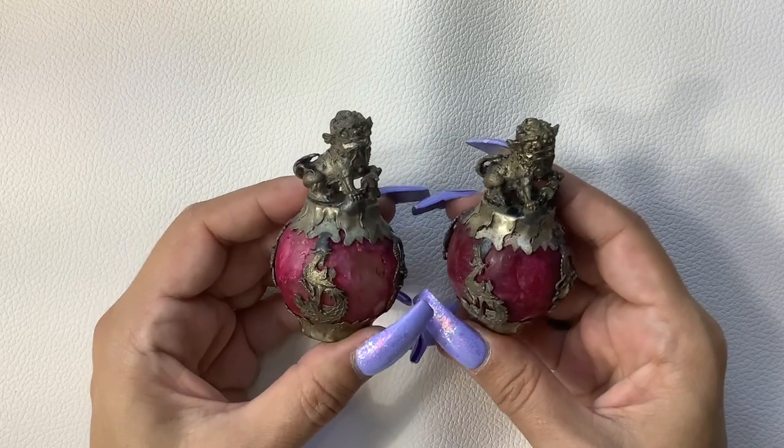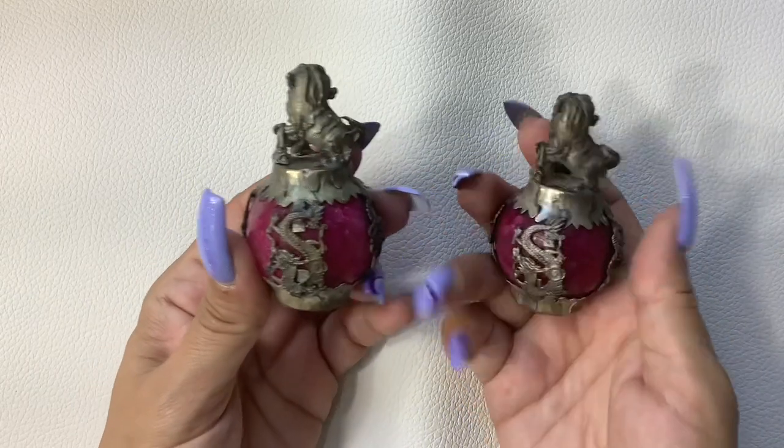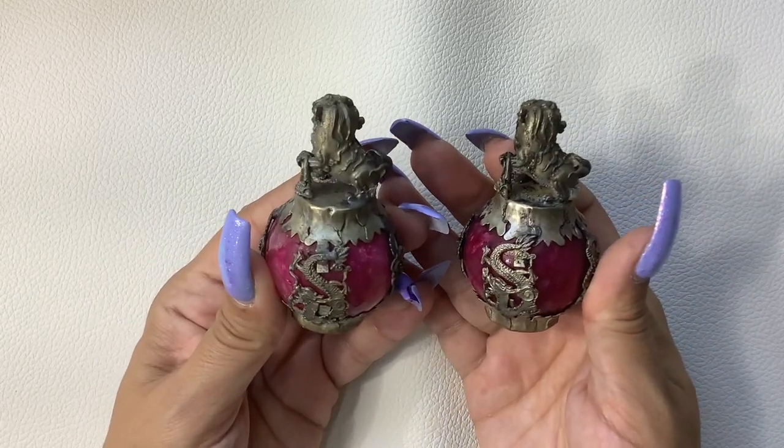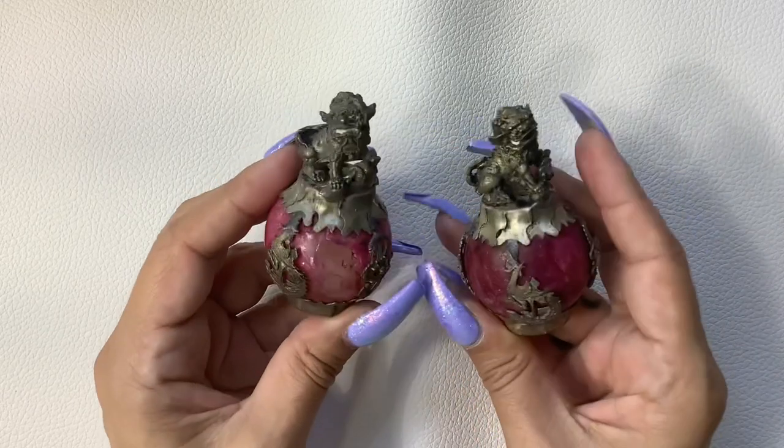I didn't really believe him. I didn't care. I liked them. They were for my own collection. So the sterling, I was like, all right, it kind of looks like it's sterling, but it kind of looks like it's like a pot metal.